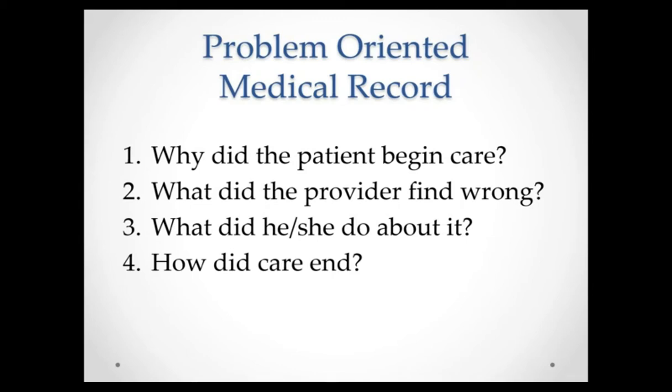And if you're being honest with yourself and you say, I don't really see the answer to these questions, like, I don't understand why the patient started care. The doctor just started providing treatment, or, I don't really know what the provider found wrong because all that's listed there is neck pain and a subluxation. That doesn't really explain anything, or very little, I guess, the doctor found wrong. What other musculoskeletal condition was there? What did she do about it? Most of your records say, I did an adjustment, or I did e-stim or something.